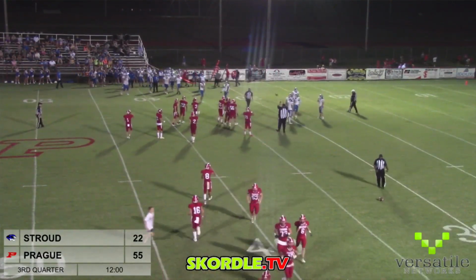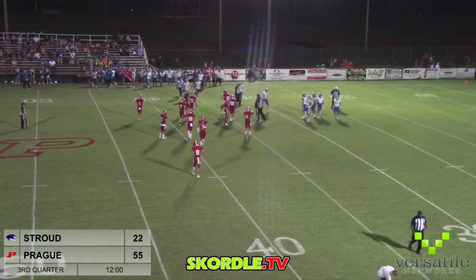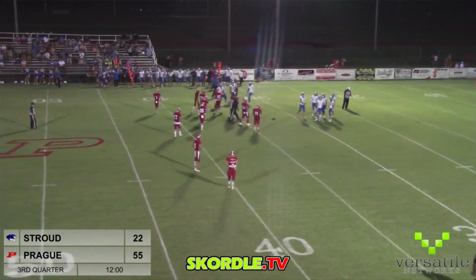Cody Knapp. So 32-yard line, a return of about 12, 13 for the Tigers as they'll start first and 10 with 6:31 left in the third quarter.